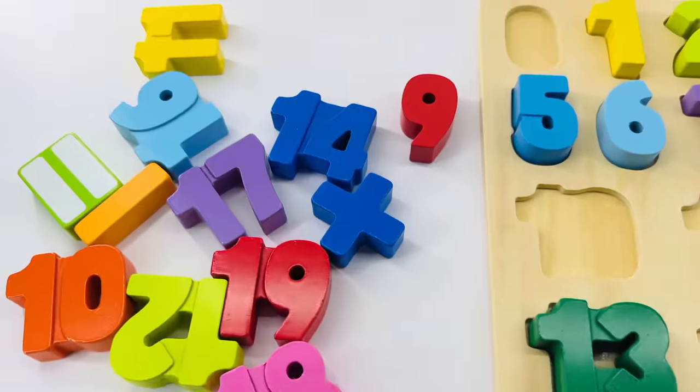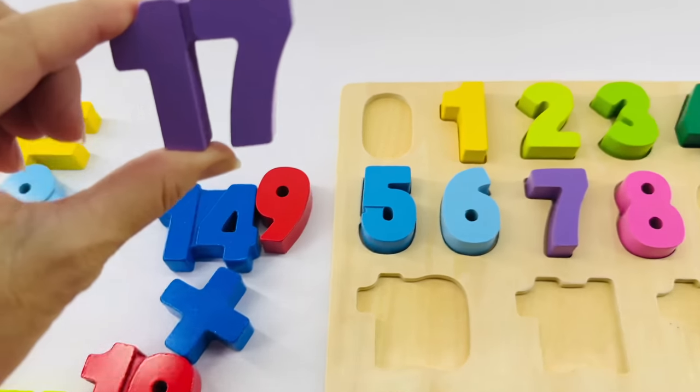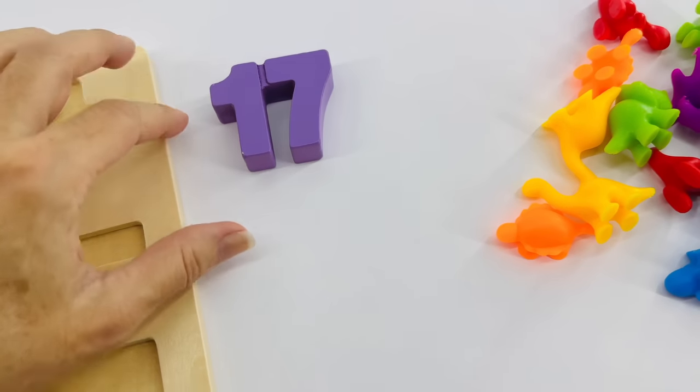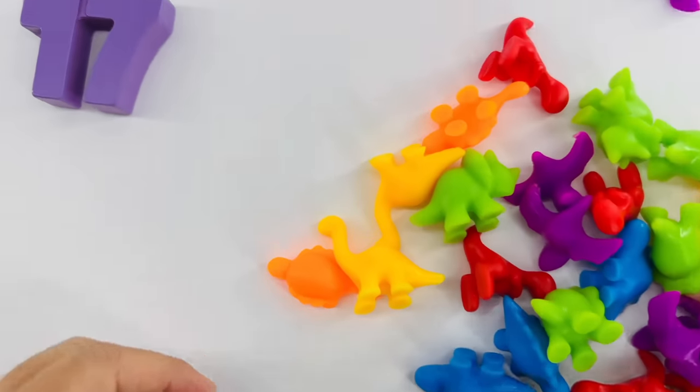What number should we do now? How about the purple one? That's number 17. That's a lot of dinosaurs. Why don't we just count a lot of colors? Okay, let's start here.